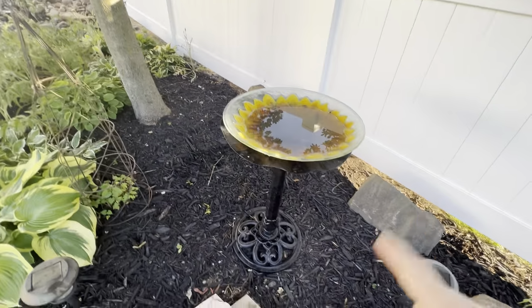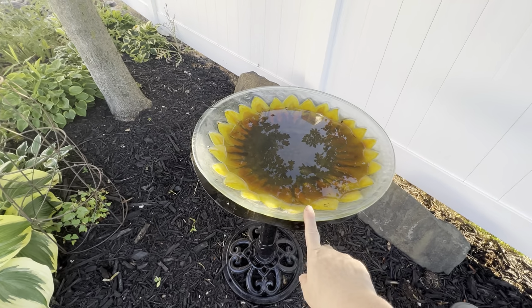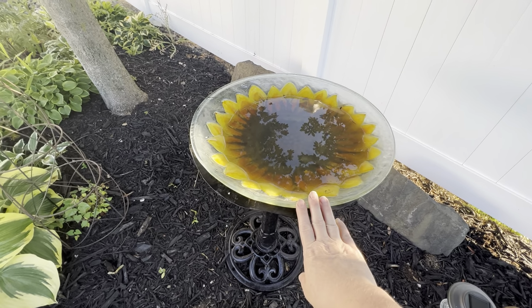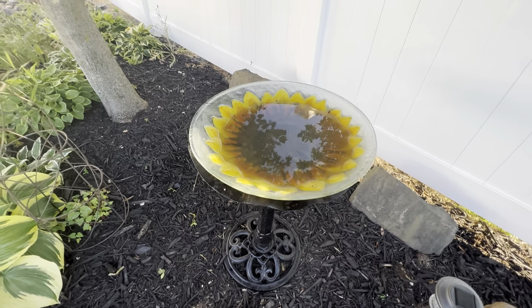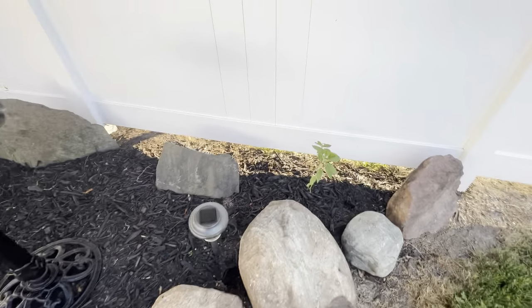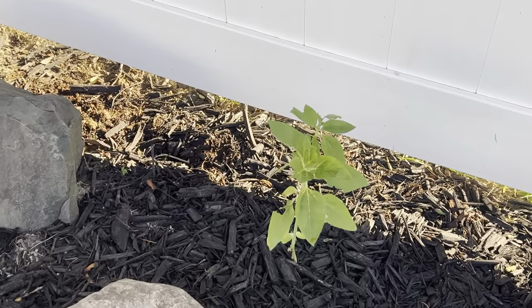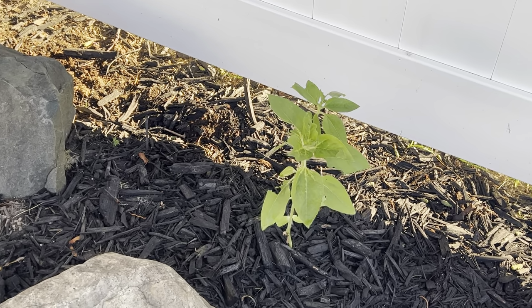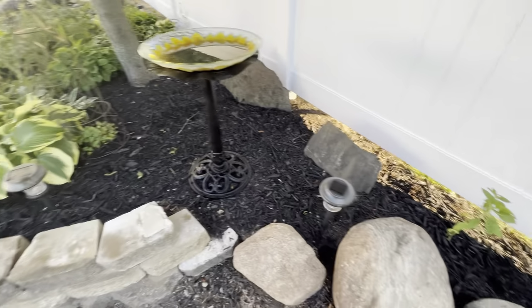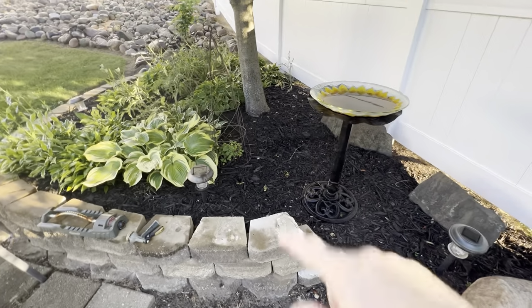I need to empty this every morning. I'll empty this bird bath that I painted because I do see the bigger birds. The robins definitely love this bird bath. But the only one that is surviving is this little sunflower here. And I can't even tell you, I think I planted that one or the chipmunks did. But yes, I'm going to bring in some color in this space here.